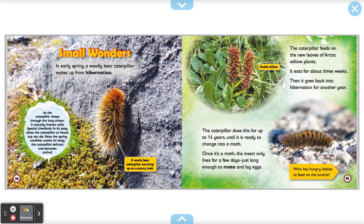Small wonders. In early spring, a woolly bear caterpillar wakes up from hibernation. There's the woolly bear caterpillar warming up on a sunny rock. As the caterpillar sleeps through the long winter, it actually freezes solid. Special chemicals in its body allow the caterpillar to freeze but not die. Once the spring sunshine warms its body, the caterpillar defrosts and becomes active.